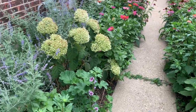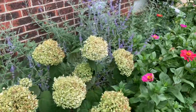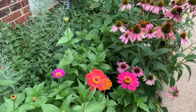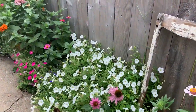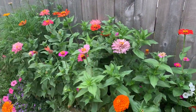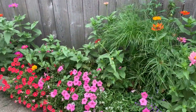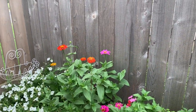I also planted another incredible right here. There's a lot of Russian sage that I need to rip out of there because it doesn't get enough sun, so it lays down. Zinnias. Okay, so there's more zinnias. And then in the box on the edge of the patio, there's petunias and zinnias, lobelia, alyssum, Prince Tut grass, super petunias, more zinnias, and more petunias.